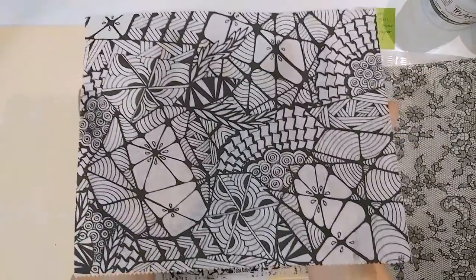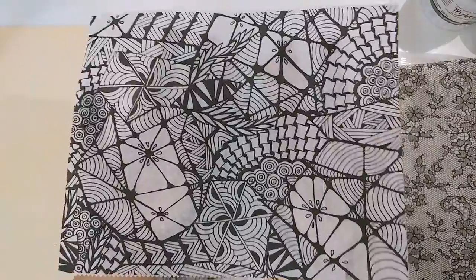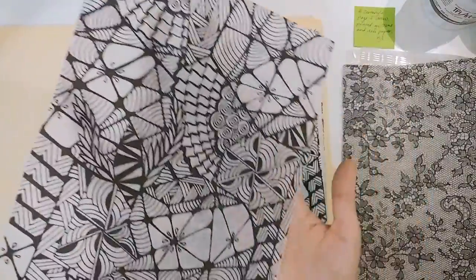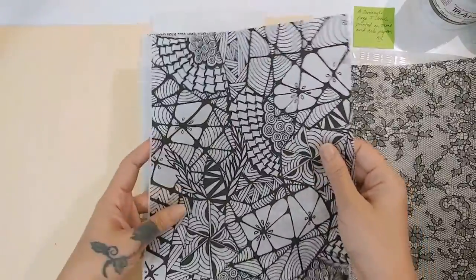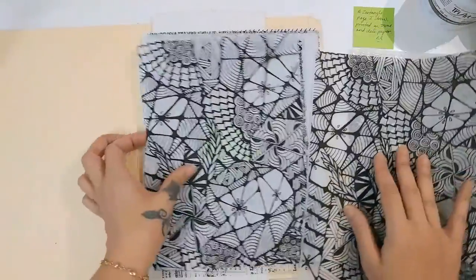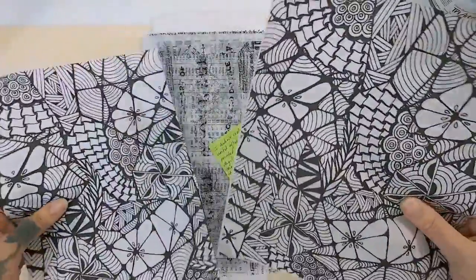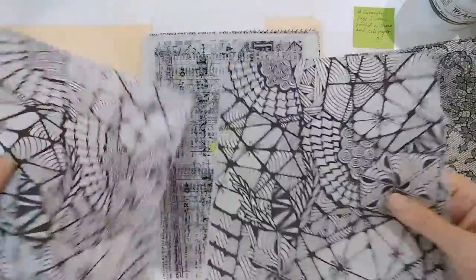Okay, you need to make printed papers and put them out there in a pad for people to buy, because this right here, this is amazing. I don't even wanna use it. And then one on deli paper. Oh, so you could see. Wait. Oh, this is the deli paper. This is the tissue. You could see like a slight difference.